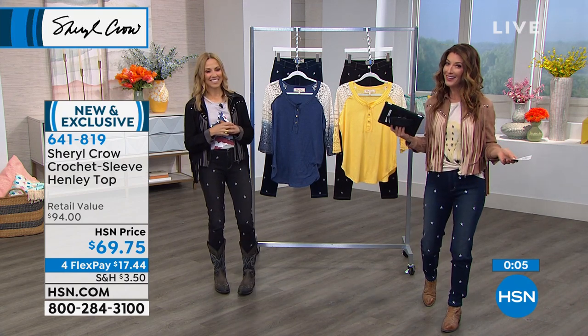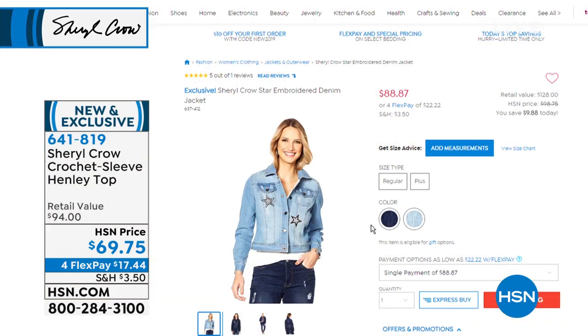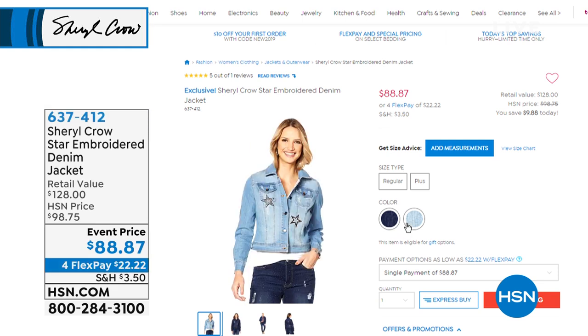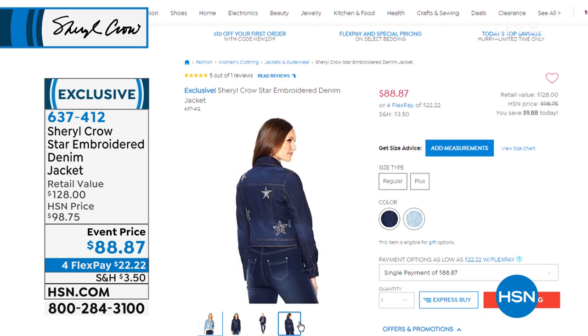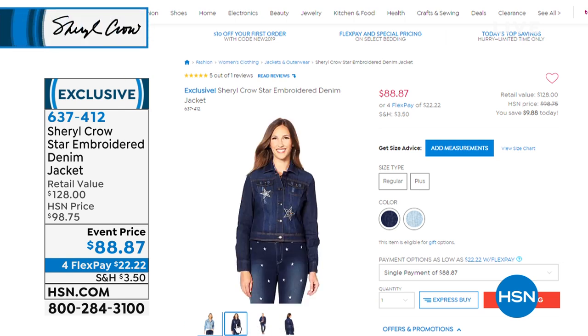Girls just want to have fun, and we're here with the one and only Sheryl Crow. Check out what is happening on our website at hsn.com because there's a lot to shop for, including this awesome jean jacket. In fact, it also has a few star embroideries on the front, and then there's a few on the back. It's $88.87. It comes in either that chambray color. There's the stars on the back. Aren't those fabulous? So you just pick dark or light denim. It's also very lightweight, very stretchy.